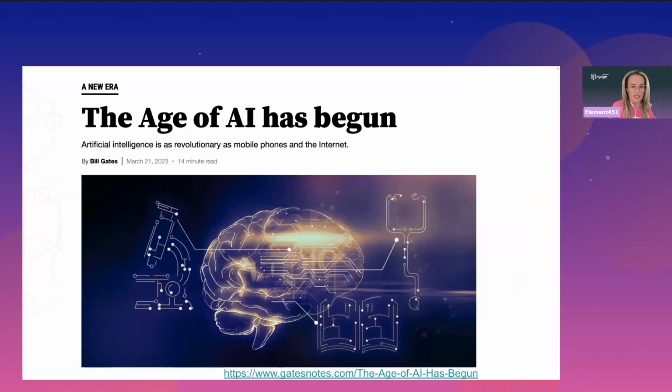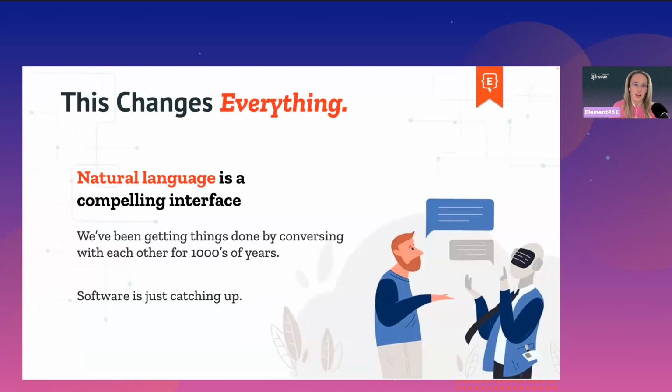So without a doubt, the age of AI is here, but the age of AI has been around for a little while, right? We've all had our Alexas in our home for more than the last year. Why is GPT so significantly different? And the answer to that question is natural language. This is the game changer. Natural language is a very compelling interface. It is how we've been conversing with each other for thousands of years. So when you bring natural language into your technology, it actually allows us as users to pick up a tool and just instantly get value from it. And we believe that this is going to be the default way of using software in the future.